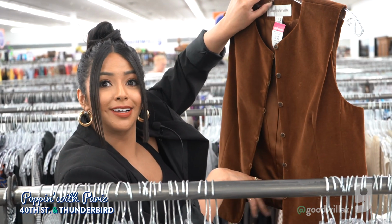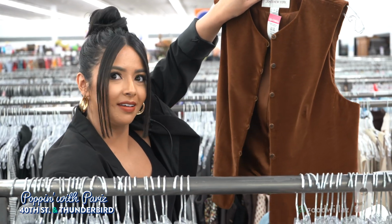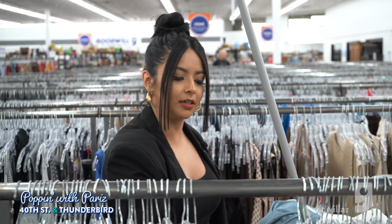This is a 70s trend color. I was about to be like, this is fall. This is 70s trend spring with like a fun little skirt. Oh, I like it. I'm adding it to the cart.